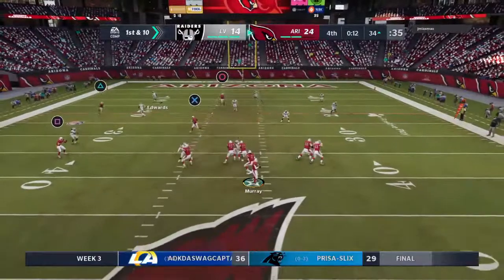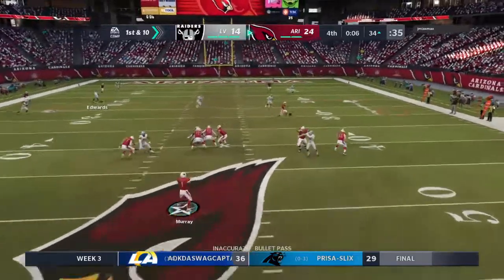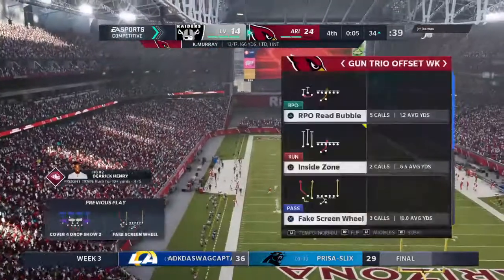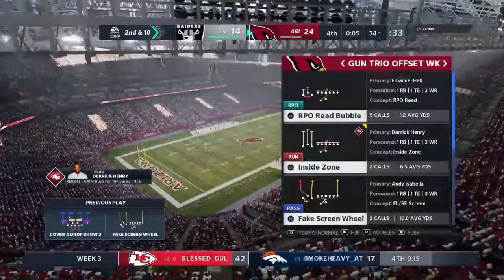Back to throw it, Murray. And that is incomplete, stopping the clock with 5 seconds to go. He was looking that time for Dante Pettis, and that'll bring up 2nd down.